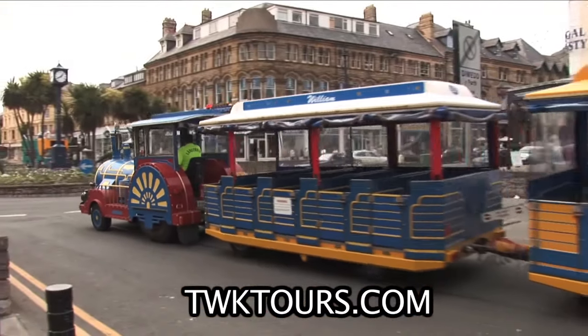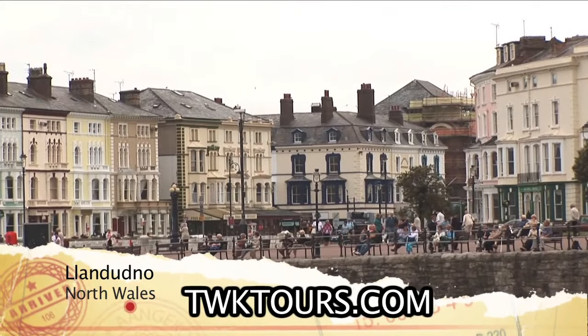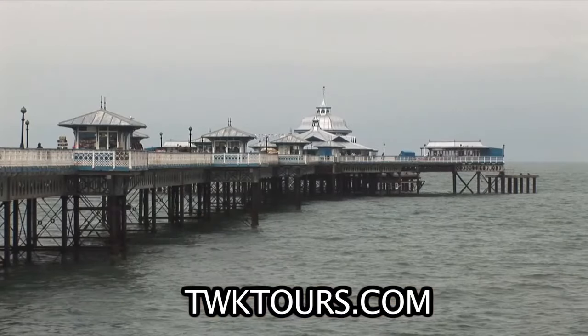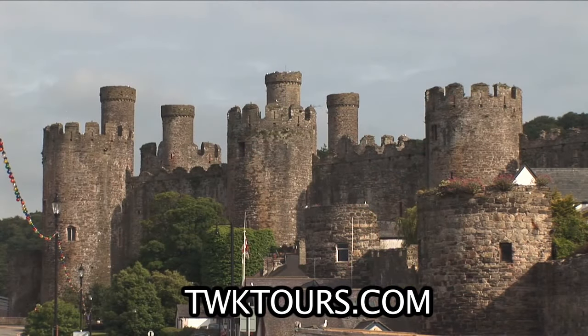The North Coast has long been a tourist magnet and is dotted with Victorian-era beach resort towns like Llandudno, where we stop for lunch and stroll along the pier. But one of the main attractions in this region is the castle town of Conwy.